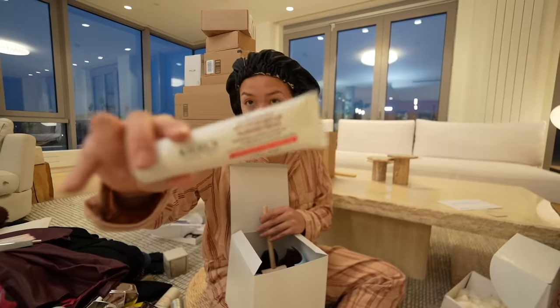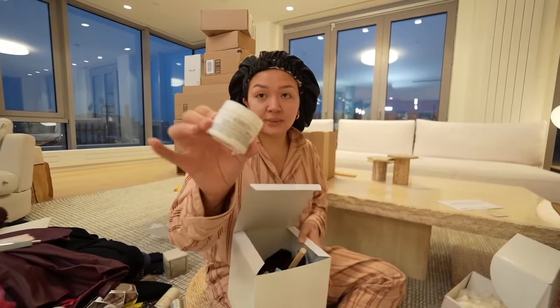We have some cream and some face cream. Thank you, Kiehl's. Oh, they're going above and beyond. Oh my gosh, this is extravagant.